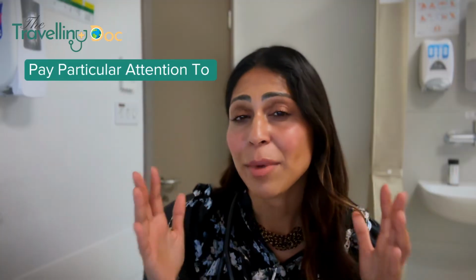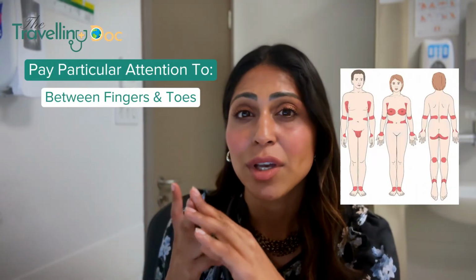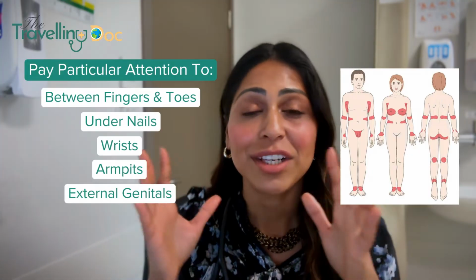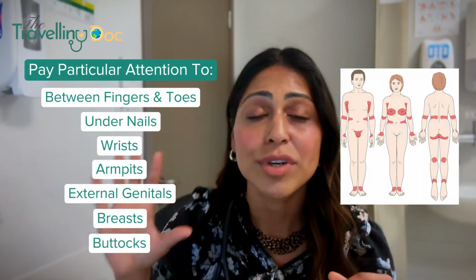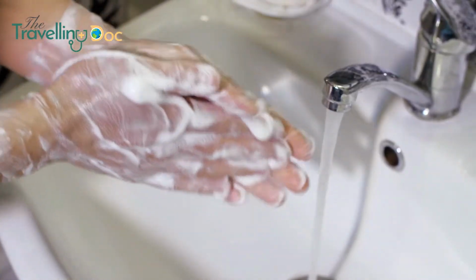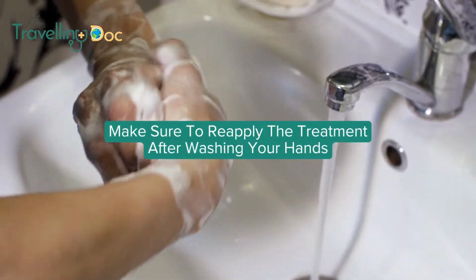You apply the cream all over your body and you pay particular attention to some areas. These areas include between your fingers and toes, under your nails, your wrists, your armpits, your external genitalia, your breast area, and your buttocks. These are places where the mites might be hiding, so you really have to target these hidden areas. If you apply the treatment and then you go to wash your hands, make sure you reapply the treatment after you've washed your hands.